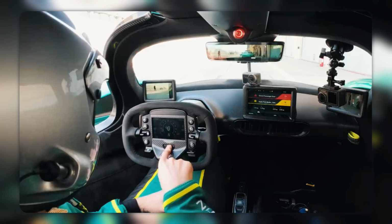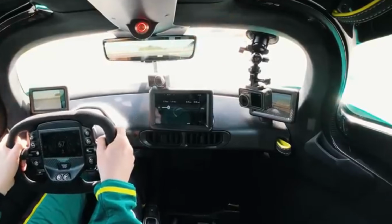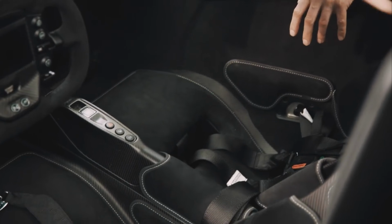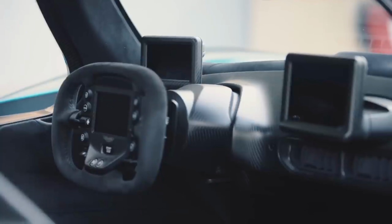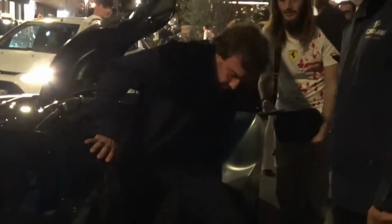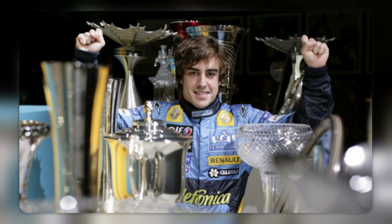Slide inside, and it's more F1 cockpit than Grand Tourer. Loads of exposed carbon fiber, just enough Alcantara to keep things premium, and that gorgeous AMR lime stitching tying it all together. His personal logo is stitched into the headrests. But the real gem is the red anodized aluminum accelerator pedal. It's etched with Alonso's legendary number 14, a tribute to the number he first wore back in '96, when he became karting world champion at just 14 years old.